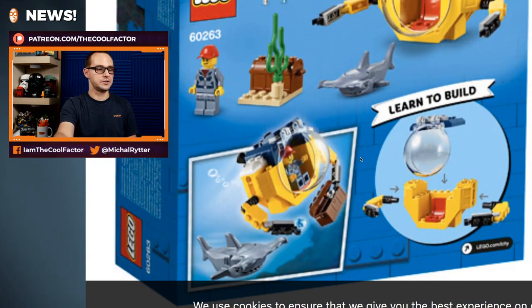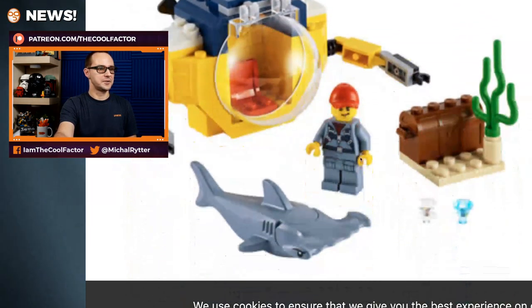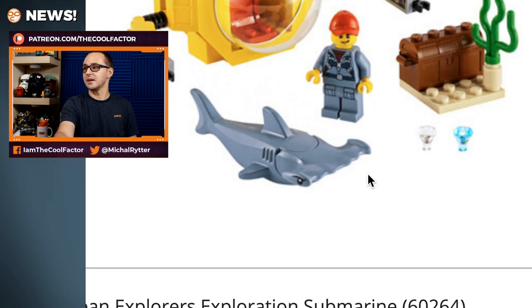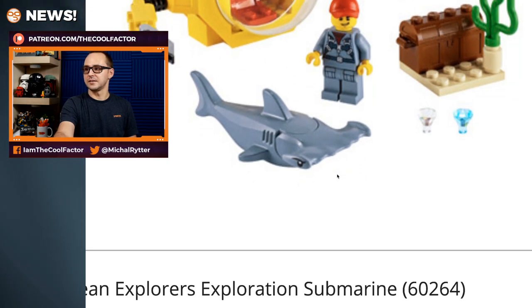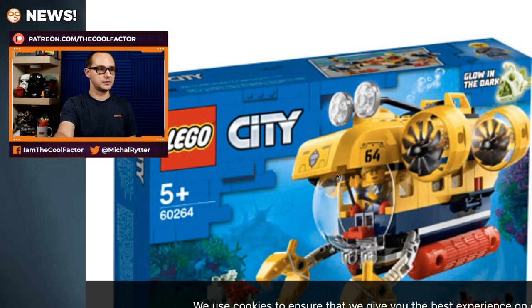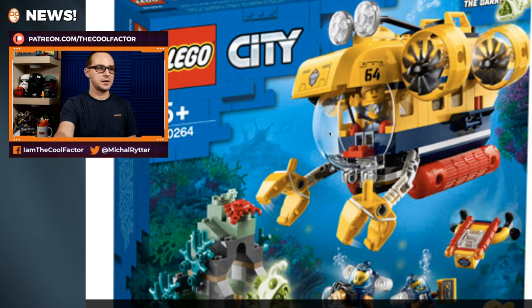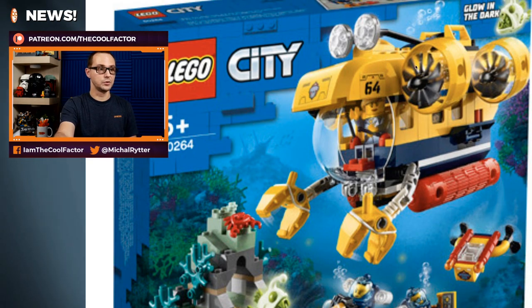Easy to build, just basically 1 to 4 pieces, and that's it. So that's pretty funny. Yeah, that shark is amazing. I really love it quite a bit. And then we have the Ocean Explorers Exploration Submarine 60264. This one reminds me of the old Aquazone sets. But yeah, looks like something that a National Geographic exploration team would use.